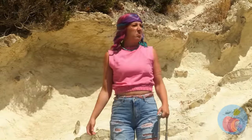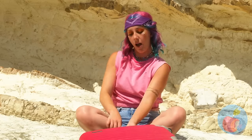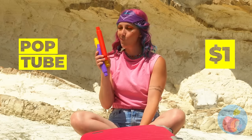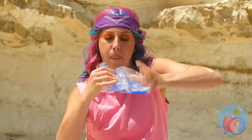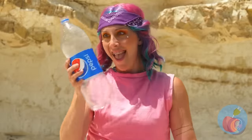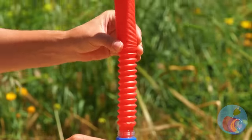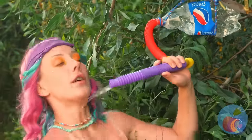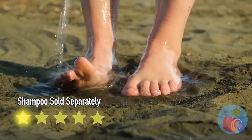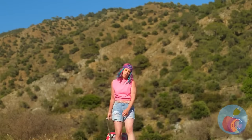What's that hot, musky smell? Oh, it's you. Do these pop tubes give you any ideas? Well, take this bottle and use it to collect some water. Now these tubes can become part of a makeshift shower. Any hope you've got air conditioning in there?